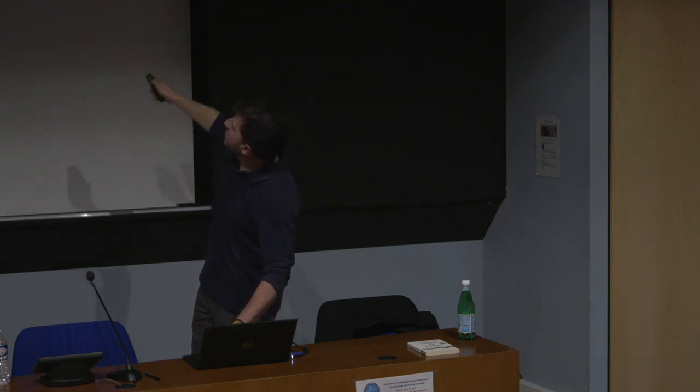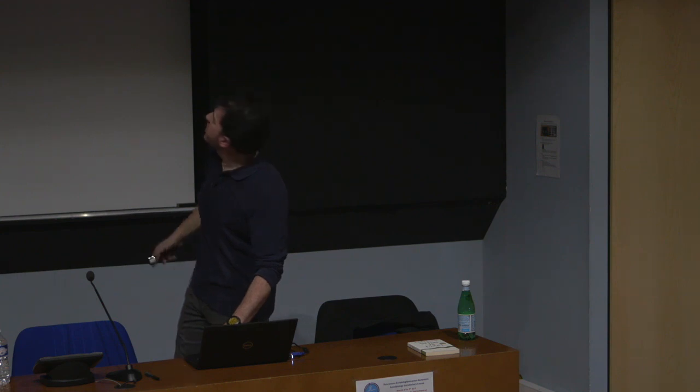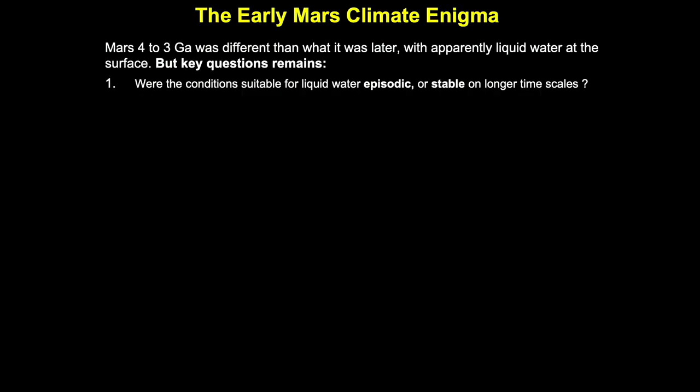Okay, we find in the geological records that there was liquid water apparently on the surface. It's not clear yet if the conditions suitable for liquid water were episodic or stable over hundreds of millions of years. Believe me, if you go into the literature, you can absolutely find a paper that demonstrates that you had liquid water for 1 billion years, and you can find other papers demonstrating that you only needed 1,000 years of liquid water to form everything that is observed.